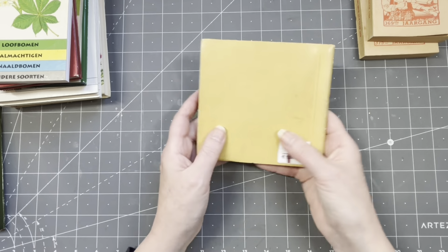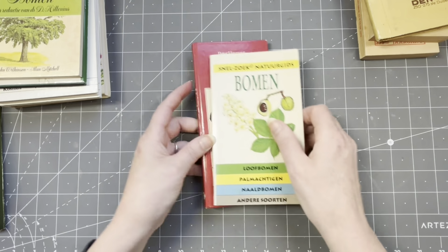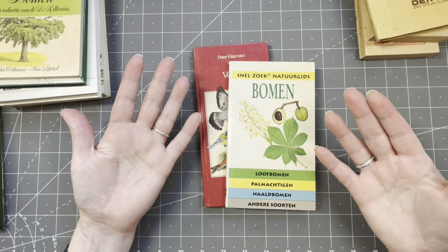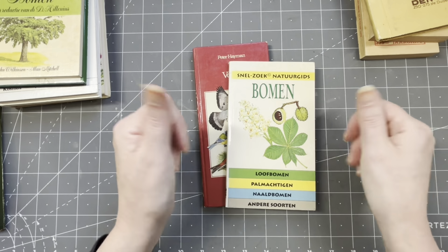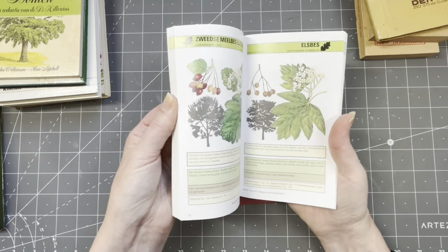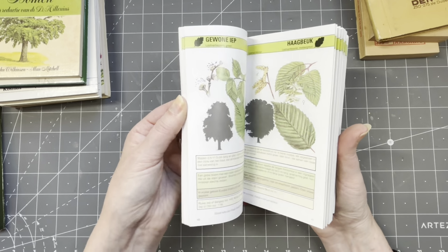And I paid €1.50. Okay, some small books. These two, these are also from series. I'm collecting the series. I didn't have them. So yay for me. Trees. Paid 50 cents. There you go.